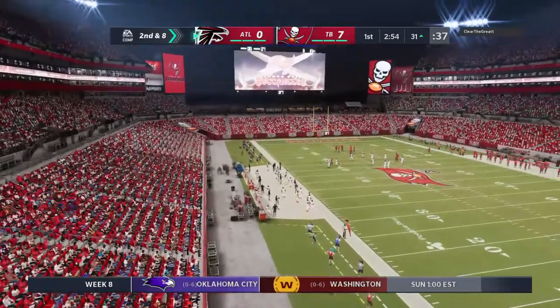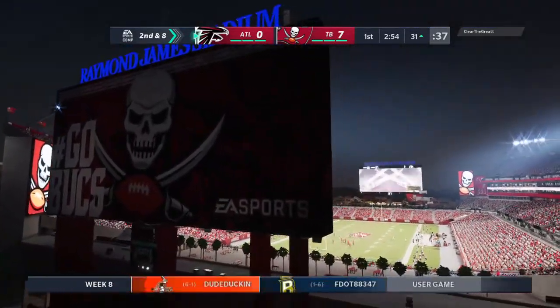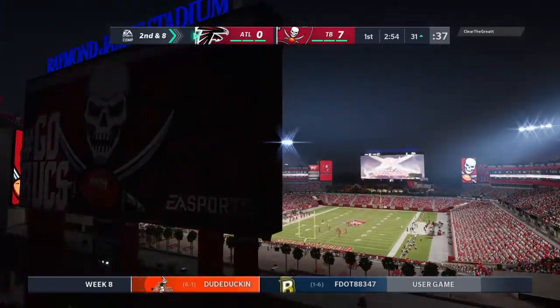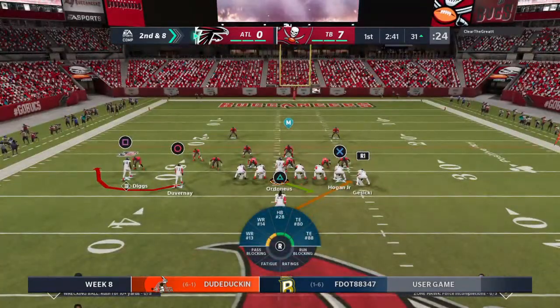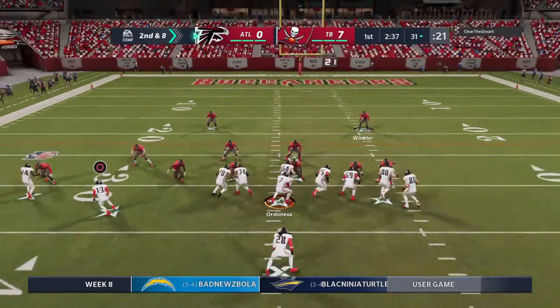But how about the guy who made the play? We often talk about whether they take a good first step or not. Many times you just don't take any step. Just get your feet moving, get your body going, and then once he made the read, he was able to make the play.